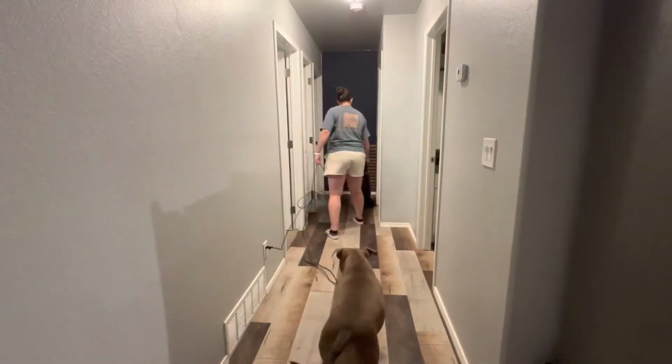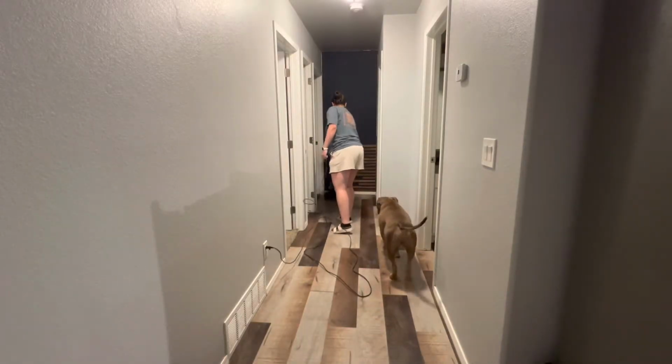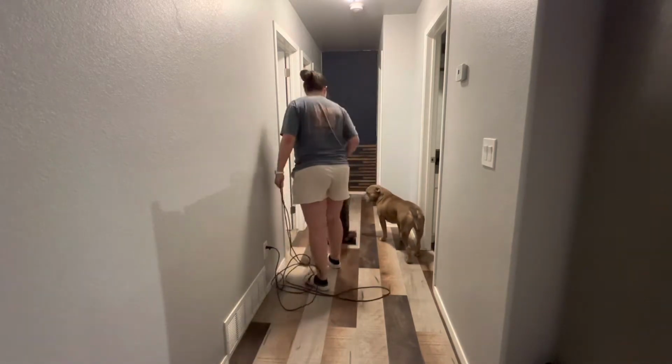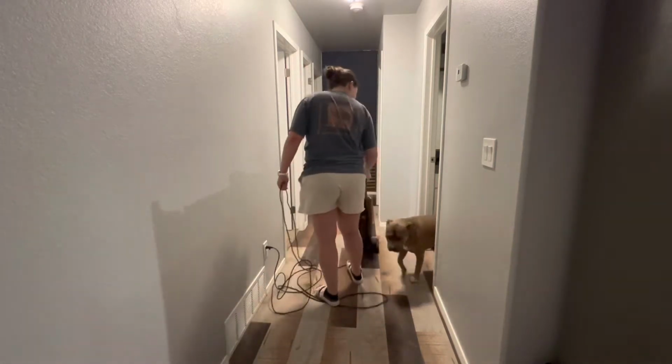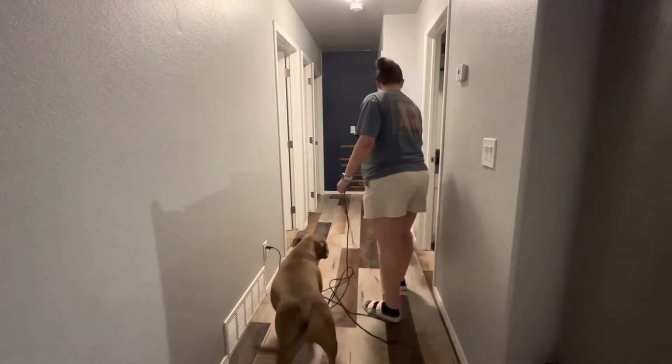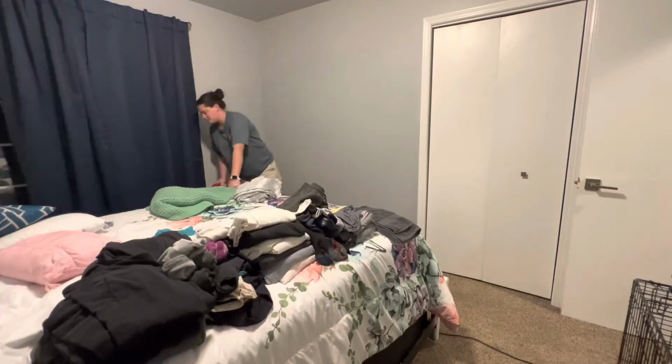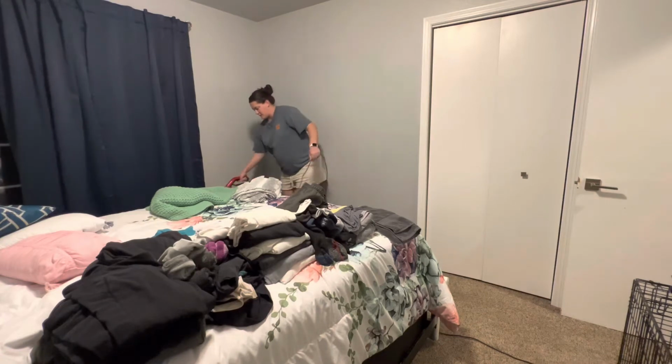After that, I'm just going to vacuum my way right into the guest room. My husband does not like being on camera, so he took a little break from putting away the clothes that he folded to let me vacuum in here really fast. So you're going to see a little bit of clean clothes on the bed while I vacuum. And then after that, he took care of the rest of the laundry.